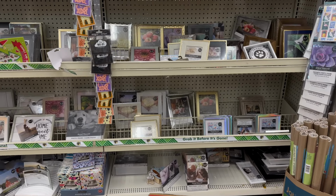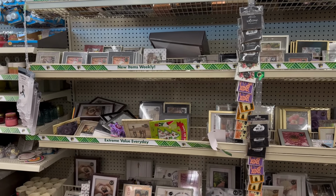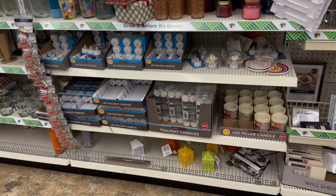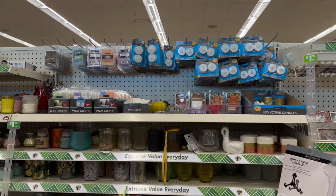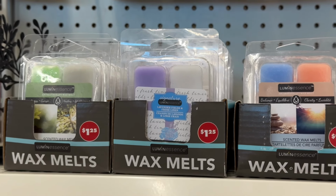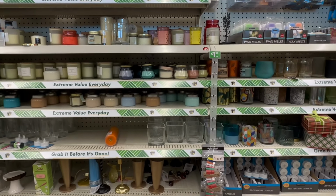Now over here is where they have a lot of their different frames. And then over here is their candle area where they have tea lights, you have LED candles, votives, votive holders. And then I'm seeing the Lumen Essence got some new wax melts in. So let me zoom you in closer. And then stepping back so you can see this area.